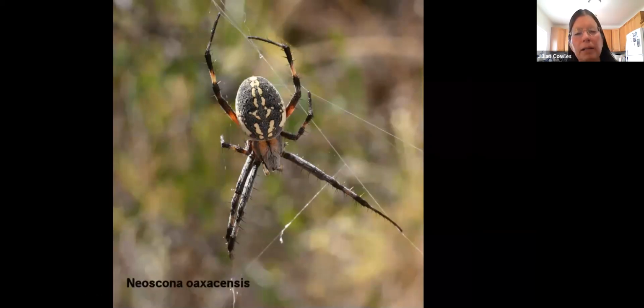Neoscona oaxacensis, the western spotted orb weaver, would be another candidate, but these take down their webs on almost a daily basis. And once again, they're really only a big spider towards the end of summer, which wouldn't allow the Argyrodes pluto very much time to complete their life cycle.